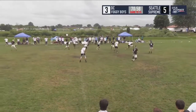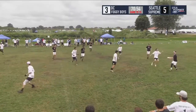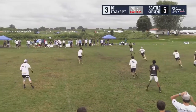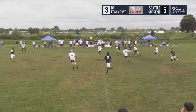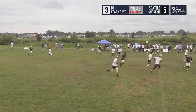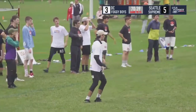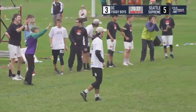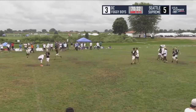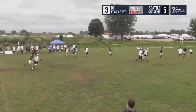Zone look from DC. Again, trying to slow down Seattle. This worked really well for them when Seattle needed to go upwind. In the downwind direction, zones often don't work as well. But there we go, as I say that. Really good heads up anticipation from Ruggiero. This could be what the Foggy Bottom boys need to get back into this game.